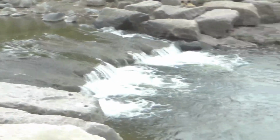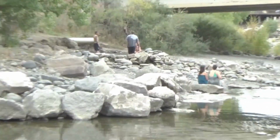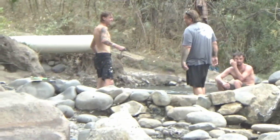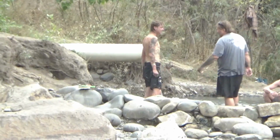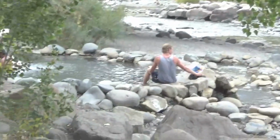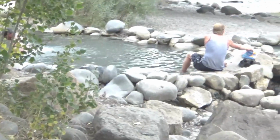Got a nice little waterfall here. That may be the Hippy Dippy part right there. And some water is coming out of that pipe. I'm going to take a look over there. Yes, I think I found it. And I think Hippy Dippy means you don't have to pay. It's not blocked off.